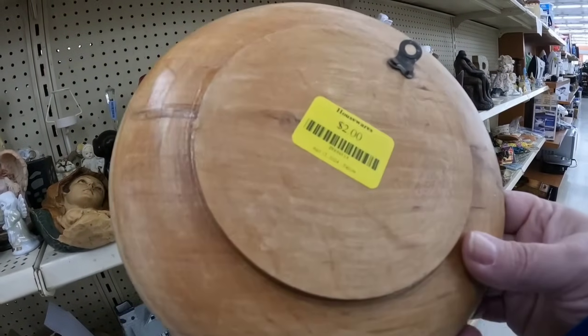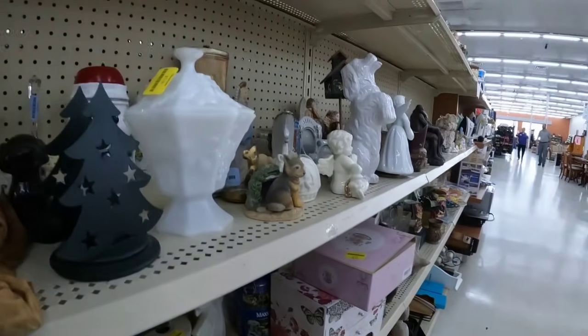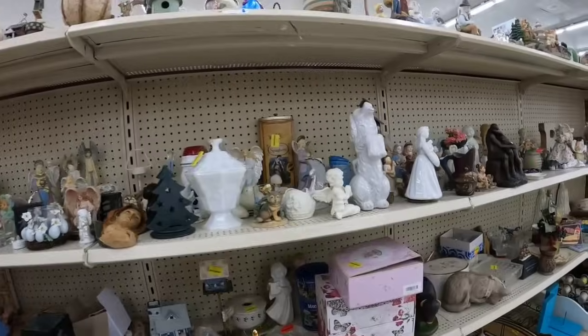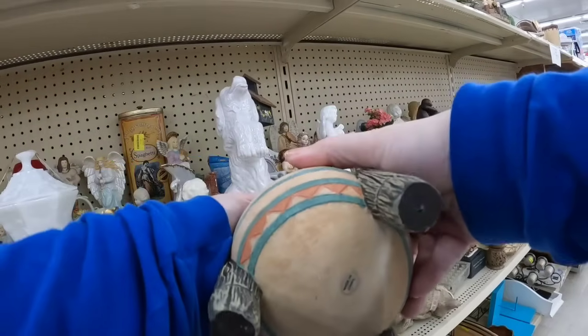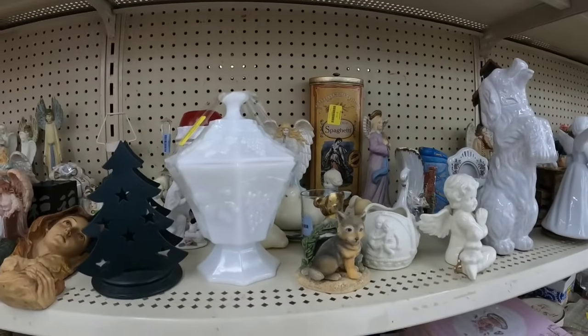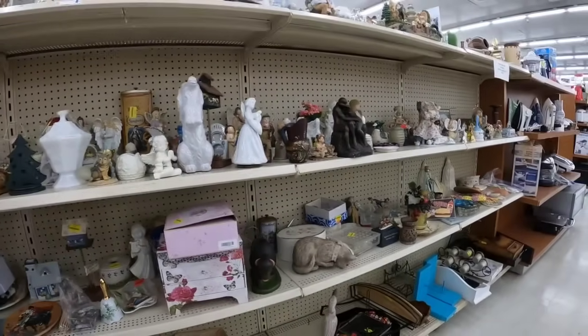A bullfighter. I really thought about this one. I did leave it. It was only $2. Let me know if you would have picked up that bullfighter. It was a wood hand-painted bullfighter plate. These are cute, but those were made in China and they're really kind of lower quality. So I did decide to leave those there.